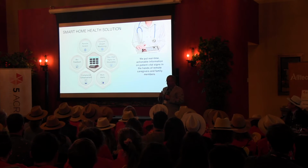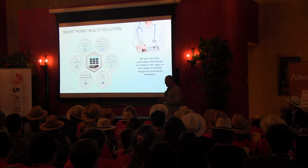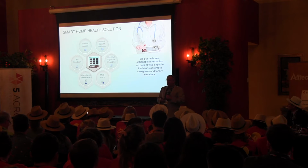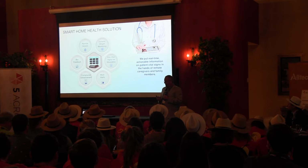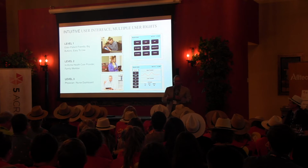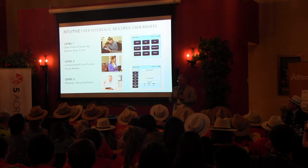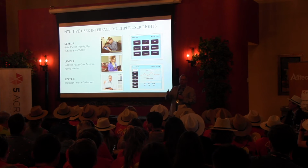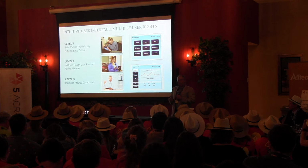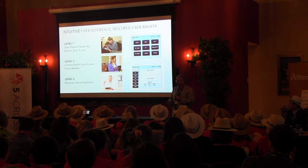So we have created a system that puts real-time actionable information into the hands of healthcare providers and family members for remote monitoring in a passive manner, weight gain and O2 saturation reduction. We have remote telemetry, sensors, cloud-based access, admin control that provides multiple levels of user interfaces, one for the patient, one for perhaps the nurse and the doctor, one for a loved one. So information that they need to see to help make decisions about keeping that person safe and healthy.